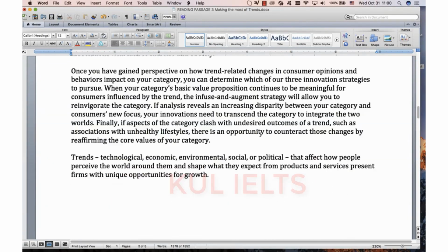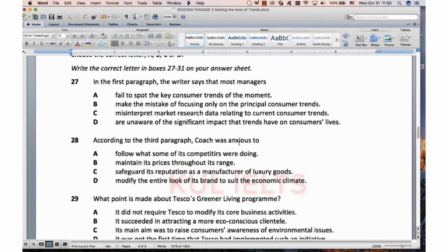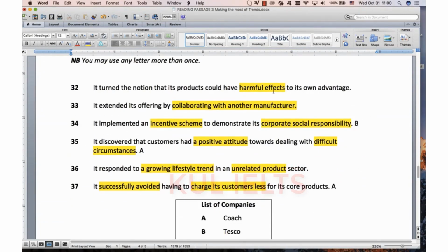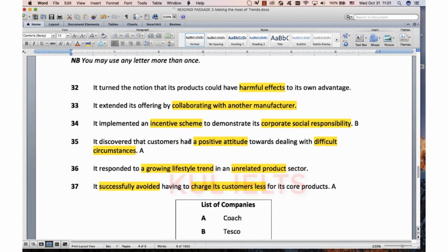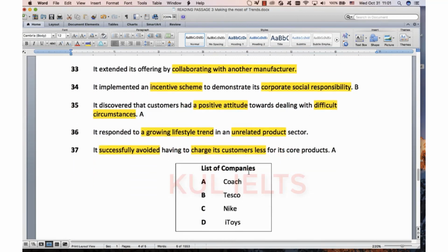Okay, next paragraph. What can you see? Again, maybe just read them again. What are we looking for? Harmful effects. Collaborating with another manufacturer. Growing lifestyle trend. Unrelated product sector. And that was teamed up with a company, teamed up with Apple. Team up with, collaborate with another company, another manufacturer. They worked together with another manufacturer, so that one was Nike.